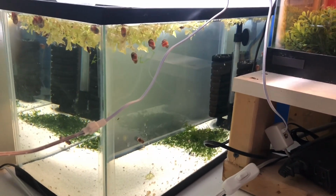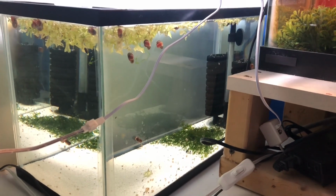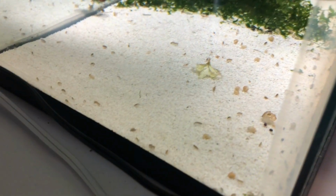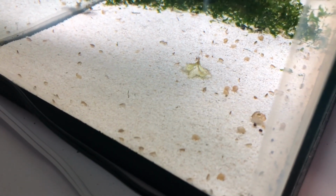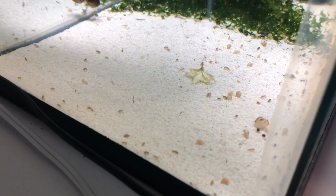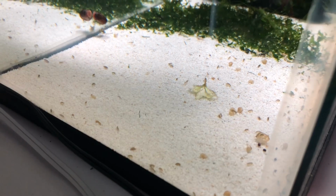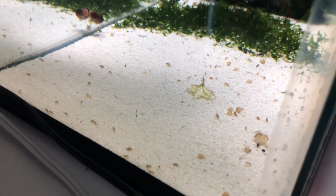Or I can always go through and siphon these out and put them in a bare bottom tank to feed some larger fish. But you can see them, they kind of just crawl around the bottom of the tank. I try to not have them in most of my tanks. They're really only in this tank and a couple in my shrimp. But for the most part, I keep them pretty separate. But I think they could maybe be useful in the future.